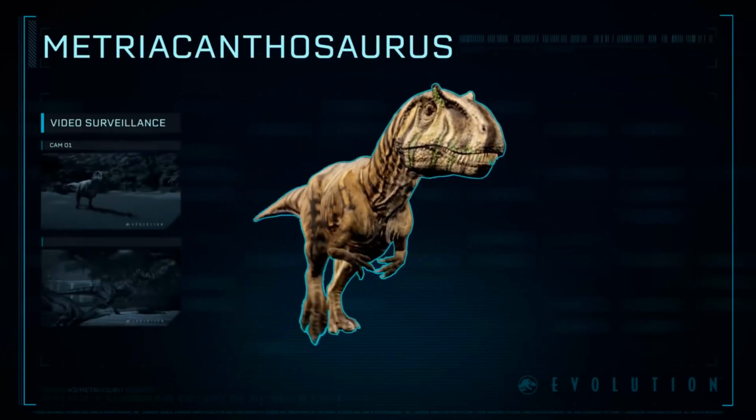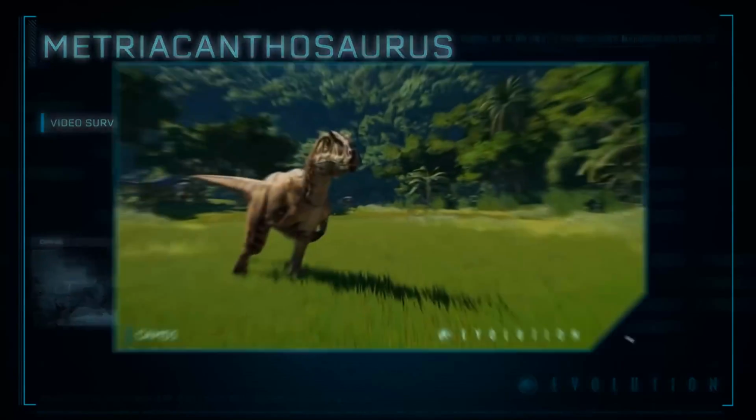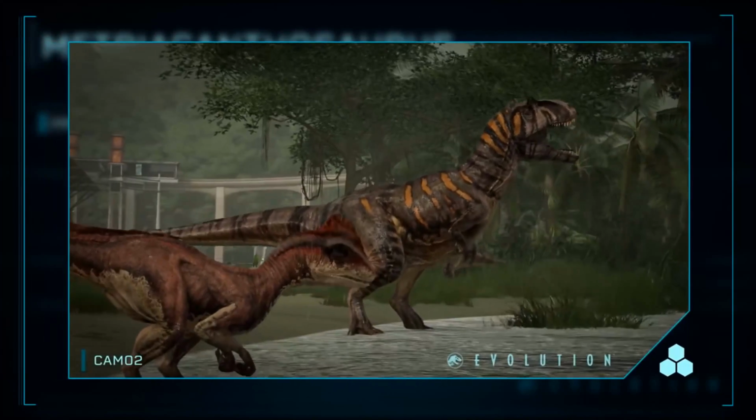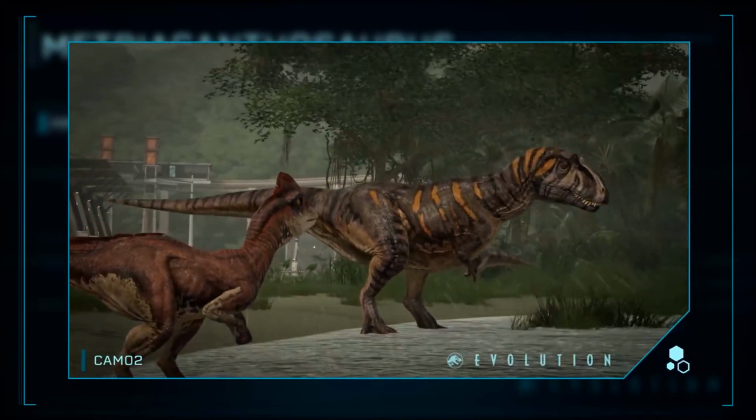Metriacanthosaurus, meaning moderately spined lizard, is a genus of Metriacanthosaurid dinosaur from the suborder Theropoda and first discovered in Oxford, England.